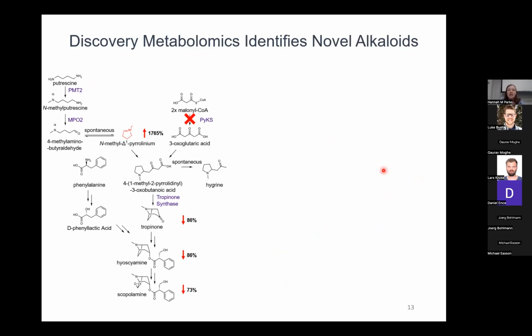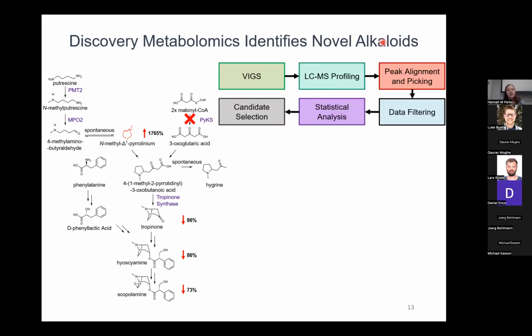To characterize diversity outside of the pathway, we first silence the polyketide synthase responsible for the reduction of 3-oxoglutaric acid. When we do this, we get an expected increase in the N-methylpyrrolidine cation and a decrease in tropane alkaloids. I'd like you to pay attention to the increase in this molecule because that's quite a lot. We then use discovery metabolomics to uncover the metabolites that differentiate the polyketide synthase-silenced plants from our infiltrated control plants. And so we perform VIGS, we use our QTOF to do LCMS profiling, and then peak alignment and picking leads to data filtering, so removing contaminants, and then we can do multivariate statistical analysis.